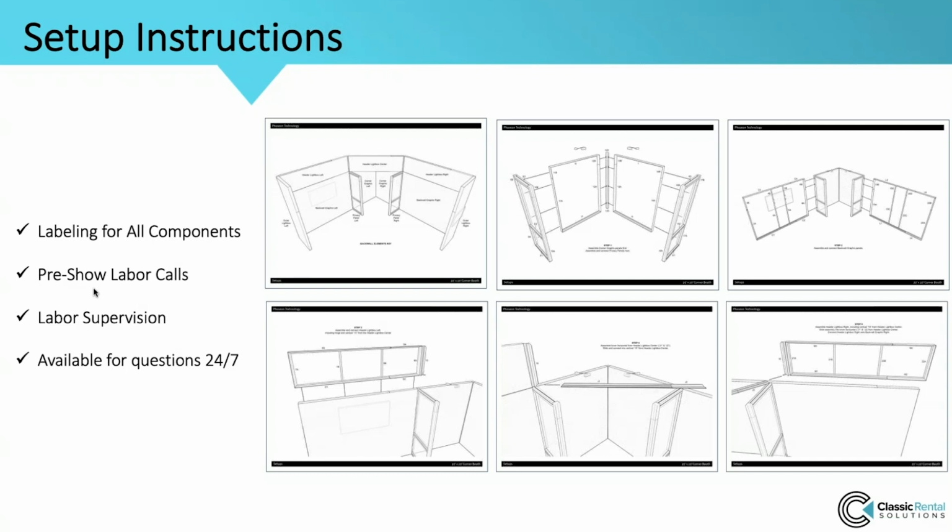So yeah, a quick phone call can sometimes save a lot of time, a lot of labor time. So we don't shy away from weekend or evening calls. If anybody has any questions at all, we can walk through the scenario with you.